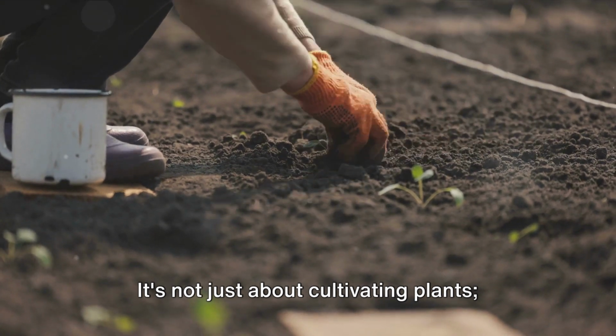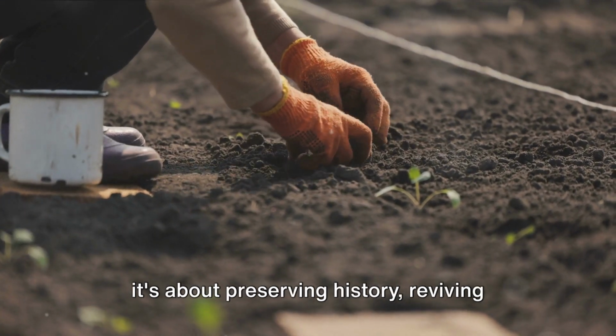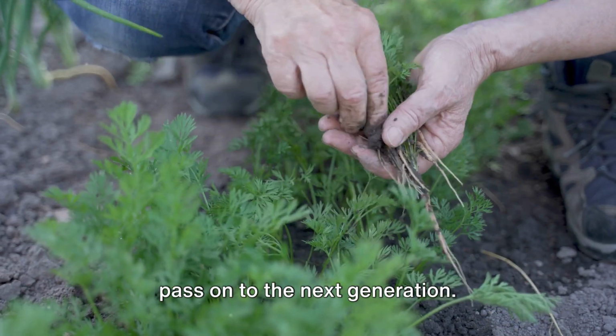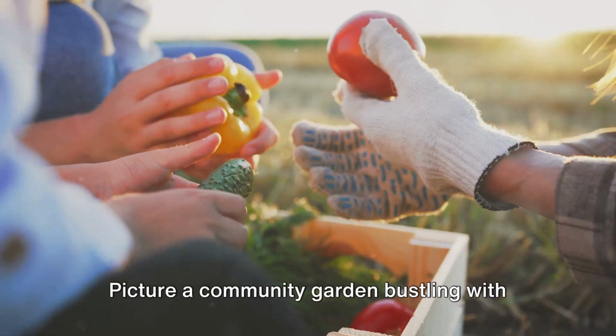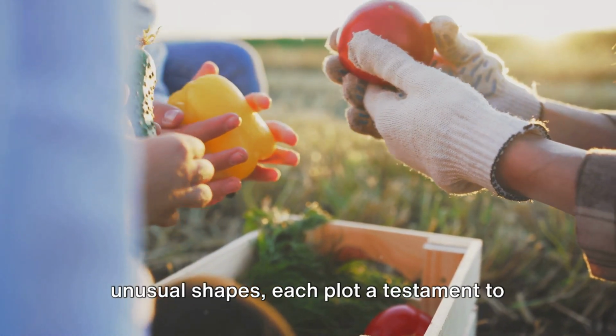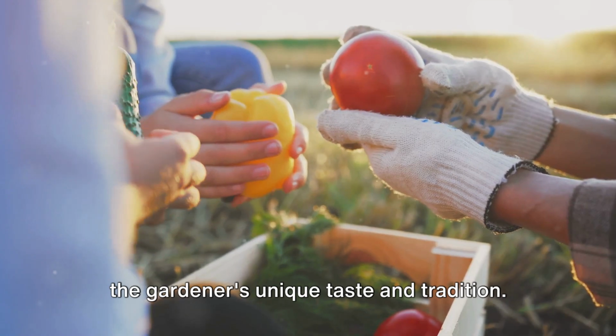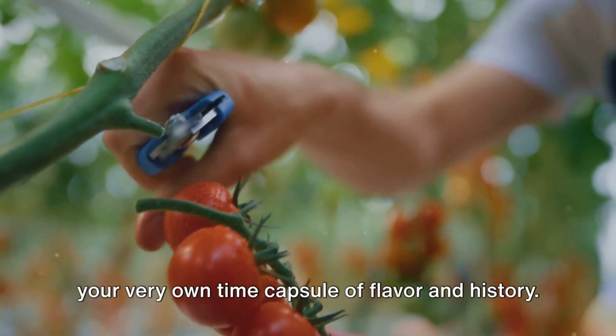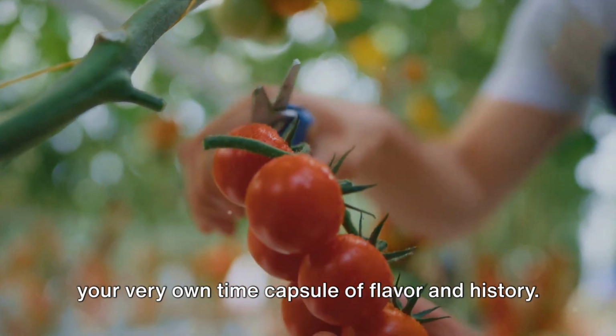It's not just about cultivating plants, it's about preserving history, reviving flavors, and creating stories that you can pass on to the next generation. Picture a community garden bustling with life, a patchwork of vibrant colors and unusual shapes, each plot a testament to the gardener's unique taste and tradition. Now imagine your garden amongst them, your very own time capsule of flavor and history.